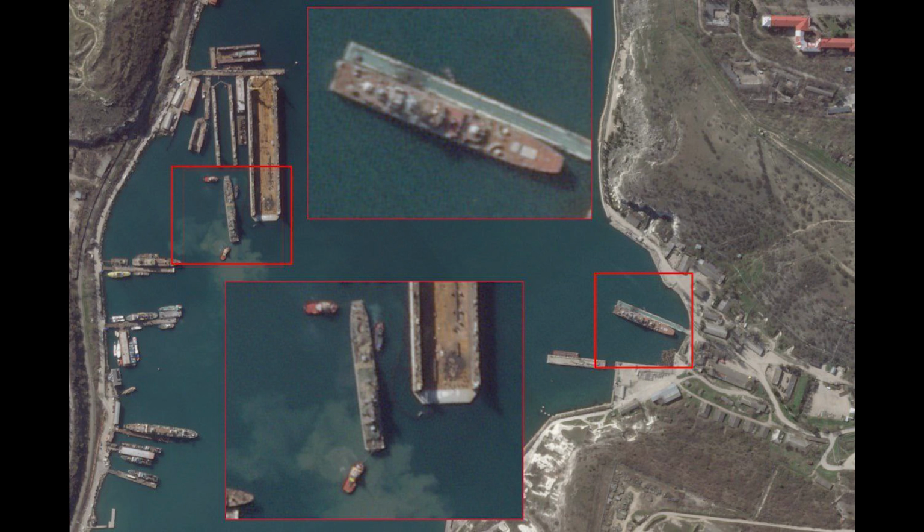So this is a Ropucha-class landing craft, and you can see a crater on the dock just to the left of it. So, unfortunately, the strike on this one missed, but it was very close. It may have obtained shrapnel damage, given how close the Storm Shadow strike was, but I think the damage would be minor. But this ship certainly got quite lucky. It had a very narrow escape, a few feet to the other side, and this would have been a direct hit.